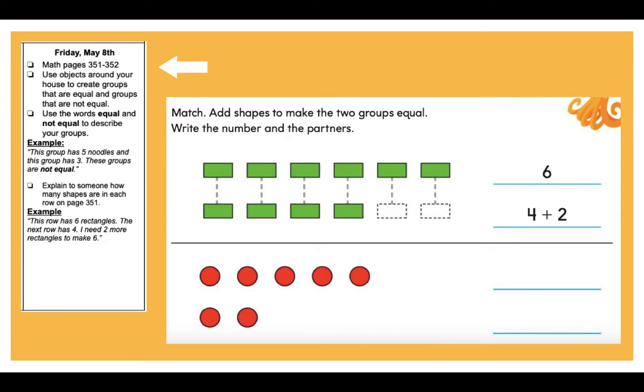So here's what the top of your worksheet looks like, just really big. Let's talk through it. So first thing it says is match. So here's what they want you to do. They want you to draw a line between the rectangles on the top and the rectangles on the bottom to match them up. So you're going to match them all up. Do you see how I matched up these first 4 groups of rectangles?